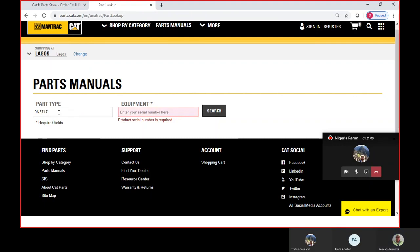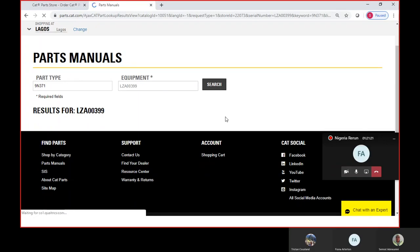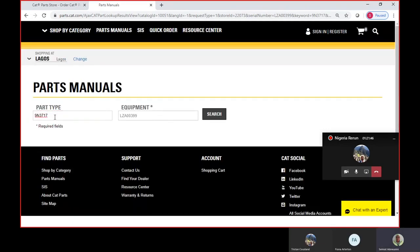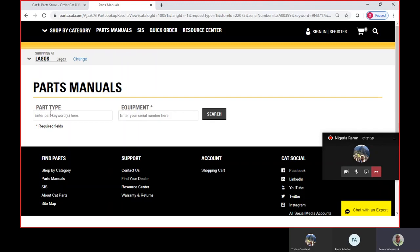Search. Is that because you're in the parts manual, perhaps? No. This part number is not showing, as you can see. So this is the parts manual. Okay, definitely something is wrong. If we have treated the one where we know our equipment, this time around I want to assume that we do not know the part number we want to use.